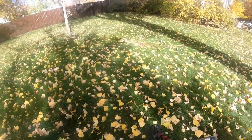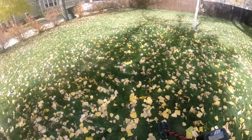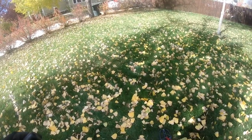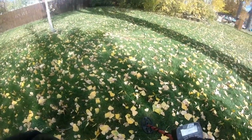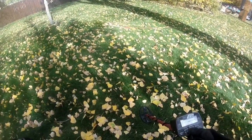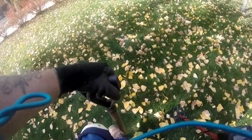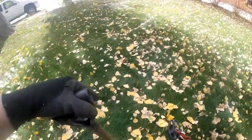Alright, live dig for you. Reads up at 84, bouncing around at 84. Sometimes it reads low, but it says that it's at about 8 inches. So let's find out what we got. Hopefully we got something good. Hanging up at 84, could be silver. Be the first silver out of this yard. Hey.